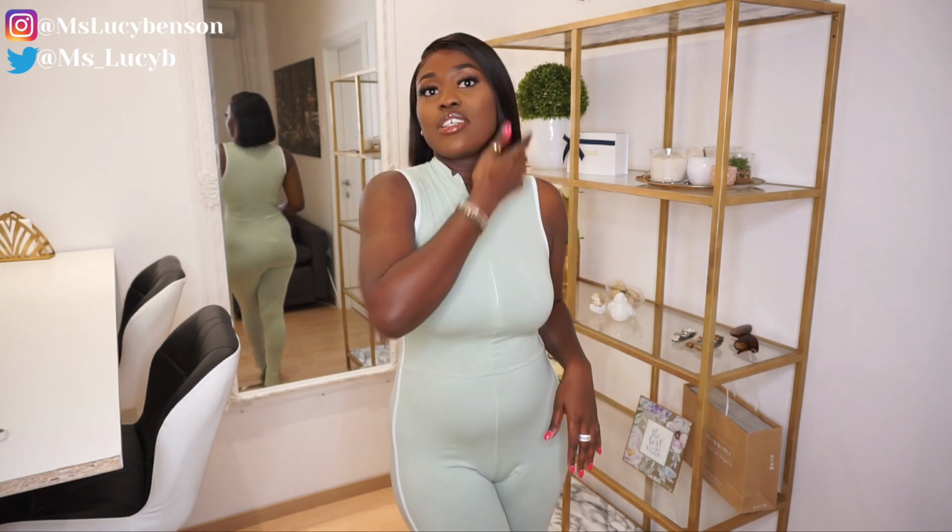The material is thick, but it's not that thick, okay? It's just in between. But overall, I really love this. It's really stretchy, but still stick with your size if you're going to get this. Don't go lower, don't go higher. Just stick with your actual size. On a scale of 0 to 10, I'm going to be giving this a 9 out of 10. On to the next. Baby!